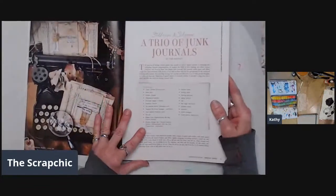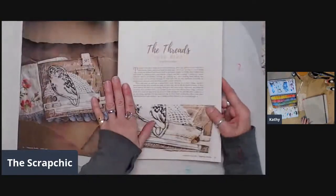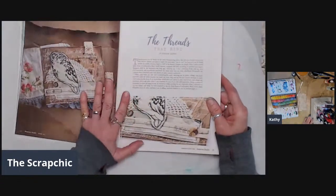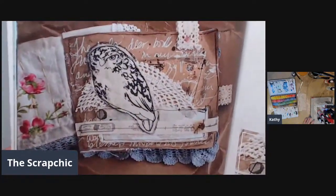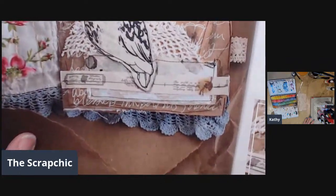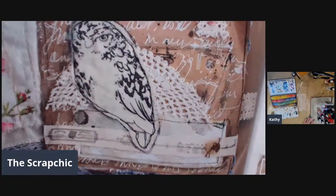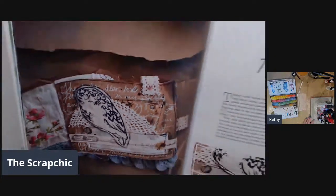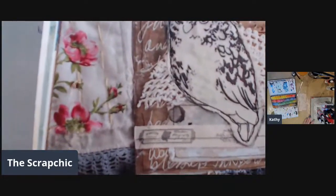Trio of junk journals. So this has how to make this. Oh, this is your stuff here, Kimberly. I like it too. Look at the book. It's all stained, and there's a doily. There's another doily hanging out the bottom. There's some stitched layers of fabric, and the owl, I'm assuming, is painted on canvas and attached. I haven't read it yet. I don't think you see some hand stitching on that page.